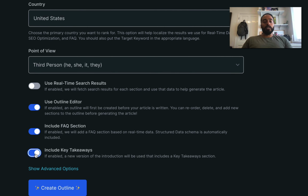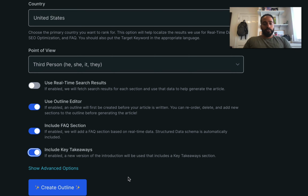And then key takeaways. These are small bullet points. If enabled, it gives you an introduction of small bullet points, and it just gives you key takeaways of what the article is going to be about. Again, it's up to you. I generally find that if you're going through an article and you see bullet points as a reader, it just helps your eye, and it gives you some summary points that can make it easier for you to break down the text. So generally we're ready to go.